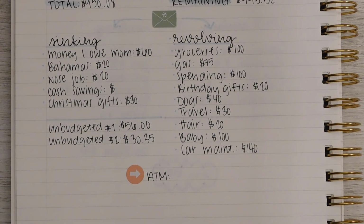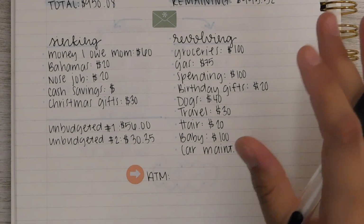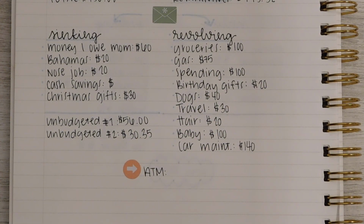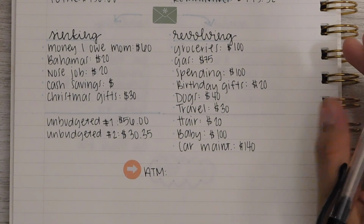Let me know because I still don't have to pay it yet. It's still in the shop. I don't have to pay it until they call me to pick it up. And also my rental car is covered, so I don't have to worry about that. It's literally just whatever the deductible is or whatever the amount of the repair is. So I don't know, we'll see.